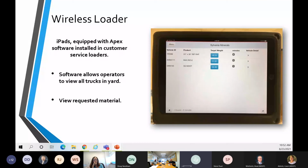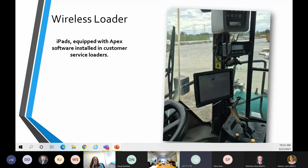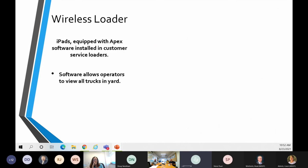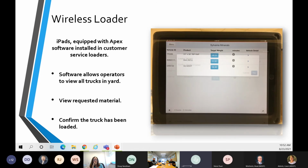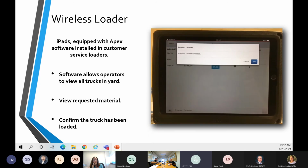It's essentially the same view that our scale operator sees, but a much less condensed version. It shows the truck, the vehicle ID, the material that they're getting, and then a target weight based on their tare weight and what they can legally take out of our yard. It will automatically crunch the math and say, hey, they could take 48 ton, they could take 52 ton. Once the loader operator loads the truck successfully, he hits a blue button.